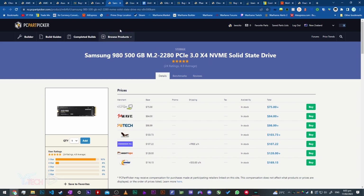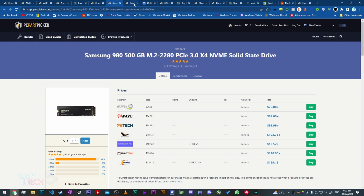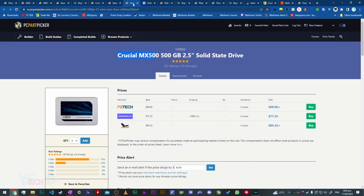Now, an alternative to it is the Crucial MX500. It's $69 from PBTech, a bit cheaper. It does have DRAM, but this is a full 2.5-inch SATA SSD, so it's not NVMe. So it's technically a bit slower, but it has DRAM, which is good for longevity, in my opinion. I probably would pick the MX500 over the NVMe SSD, but that's just me. You could weigh it up. If you're playing only games, then probably the 980 is better. But for me, the MX500 seems like a better value option, especially since it's cheaper.